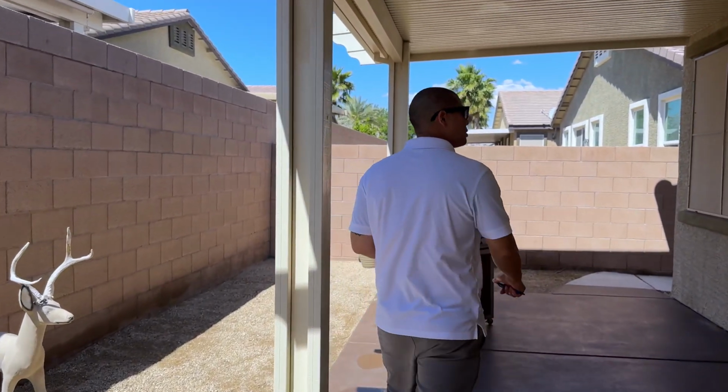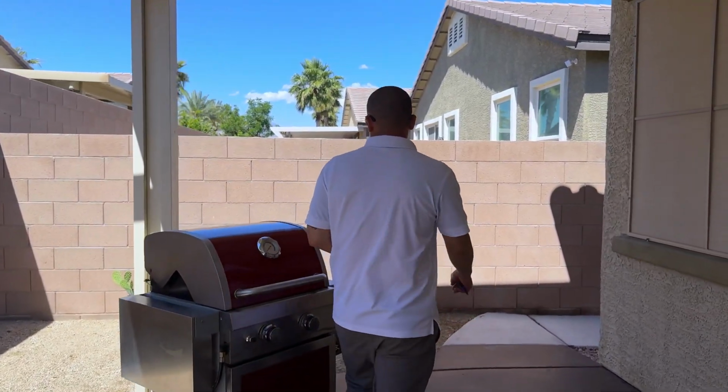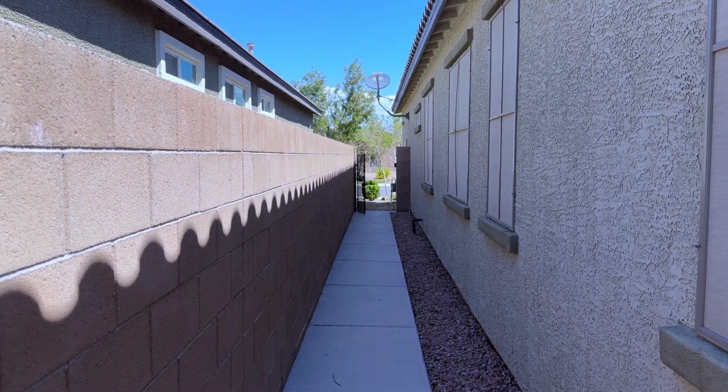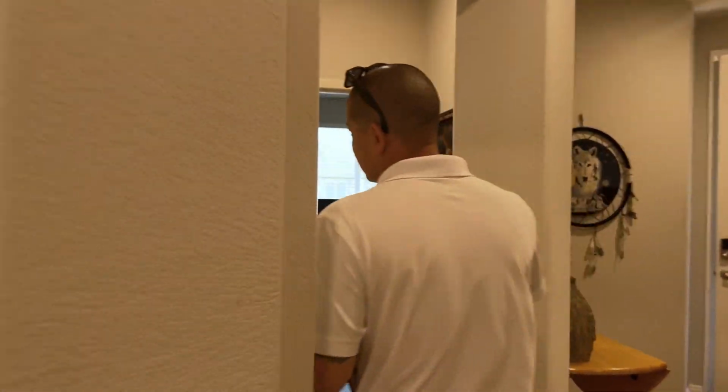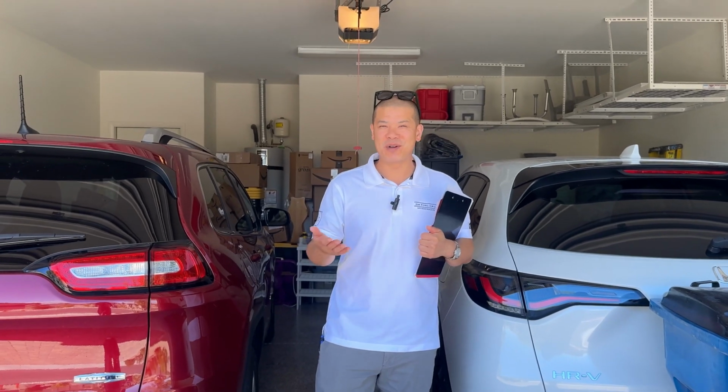Nice place to have a grill and barbecue. And then the other side has side access as well too. Finally, we're here in the garage, okay?